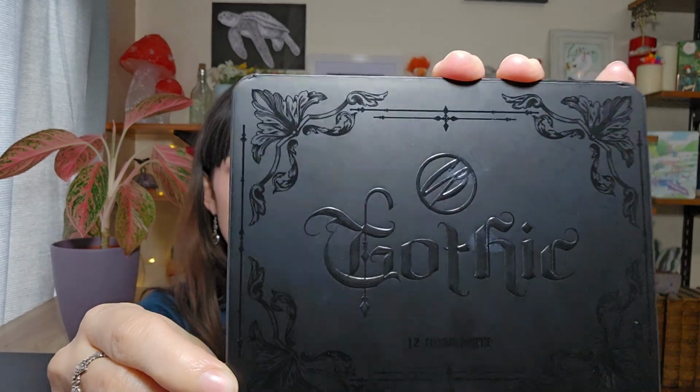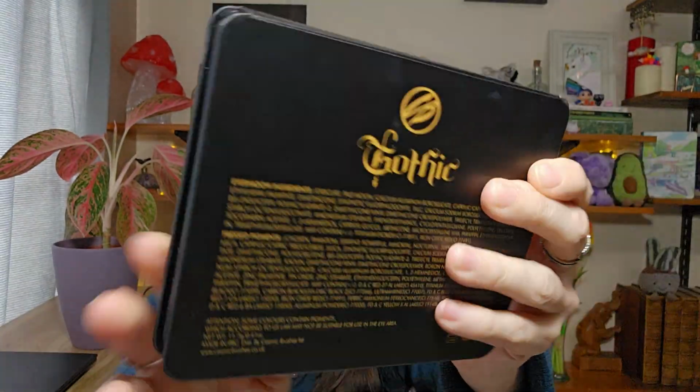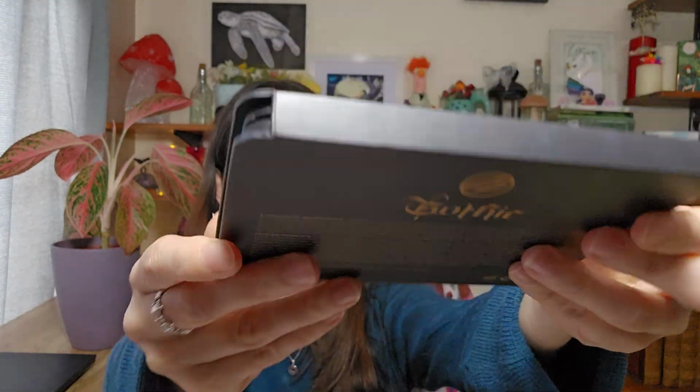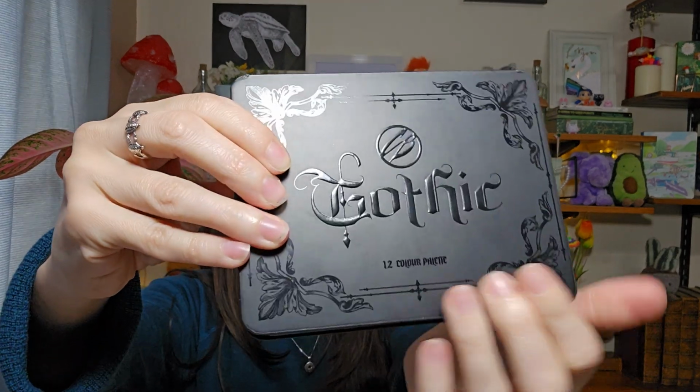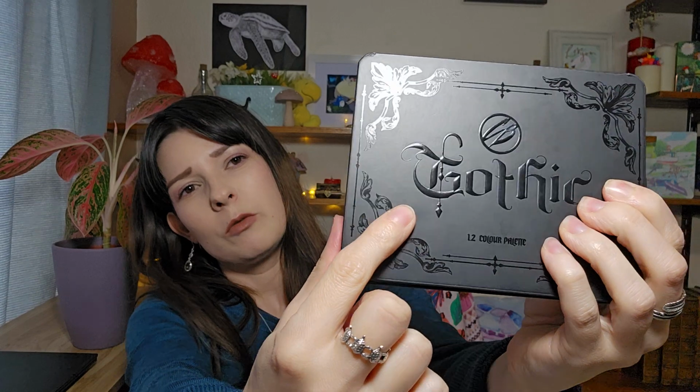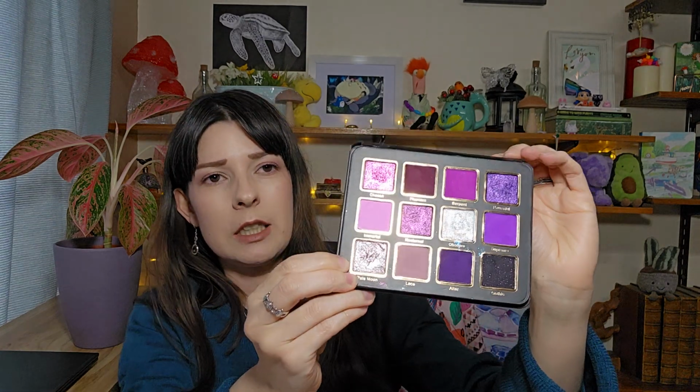And then the next one, coming in at number 6, is the Gothic palette from Cosmic Brushes. Packaging looks like this. It's beautiful, and the back just looks like that. And I thought when this came out, it's cardboard, but I thought it was not cardboard. It's magnetic, and it has the Gothic name embossed, which is really, really cool. And it also does have a nice plastic mirror, and these are the shades.